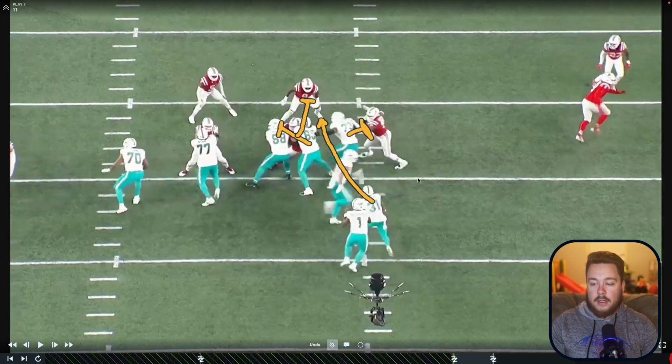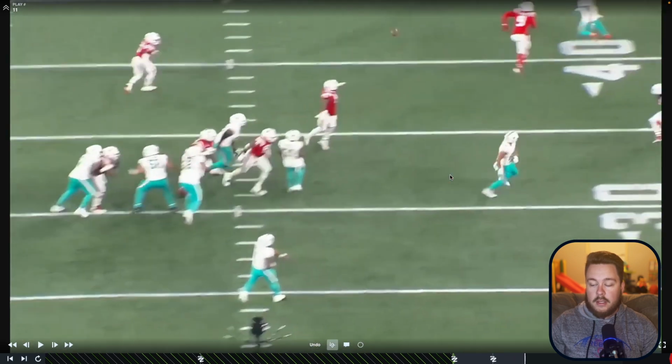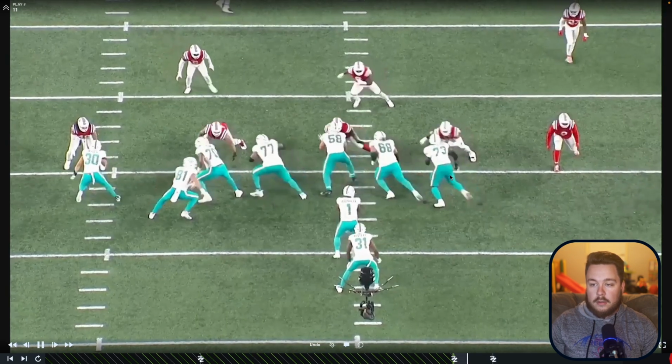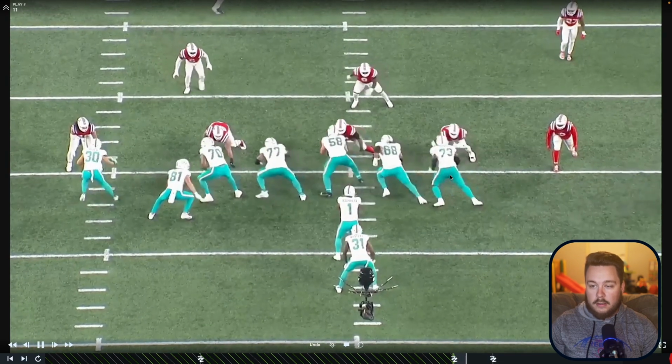That combination plus the tackle being able to turn is going to open up a hole right here in the backside B gap. However, we see the right guard just kind of staying on the nose right here, doesn't hammer him at all. So again, tells me that this is not a true option on the play to run the ball.